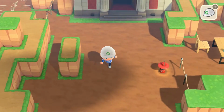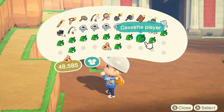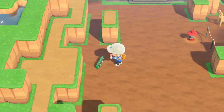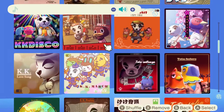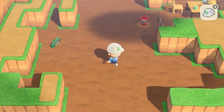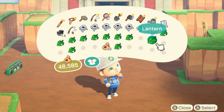I'm getting less convinced by the barrels. Can I put music on this? Yes! Where's my KK love song? Well, we'll have to pick something. I actually can't hear it anymore because I've got my music playing, but we'll have to get something a little bit action-adventure-y going on, you know?